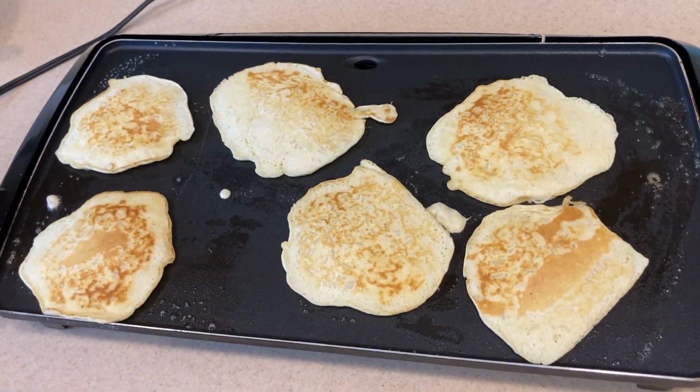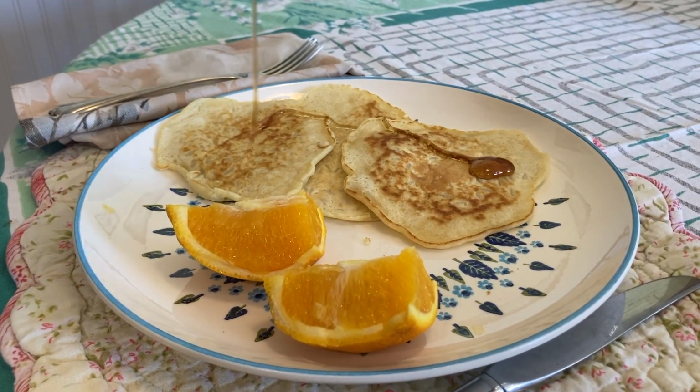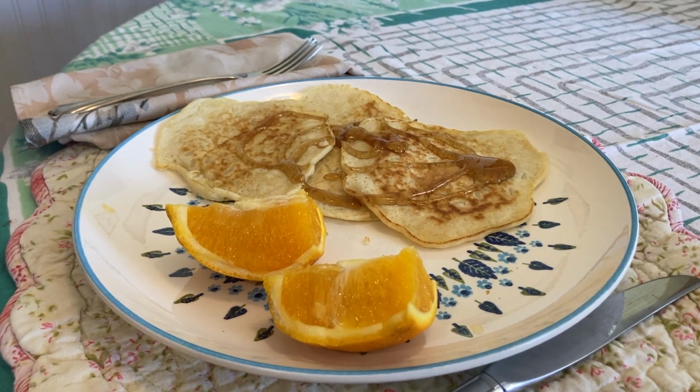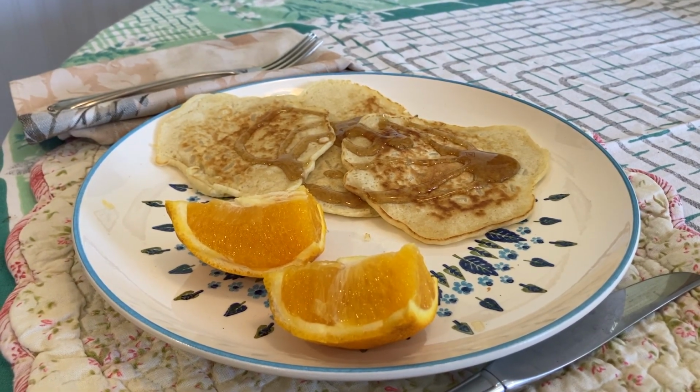So we're just going to let these brown on the other side. Rice griddle cakes. Let's try one. They're good. They're really good. Tastes like a great pancake. This is really, really good.